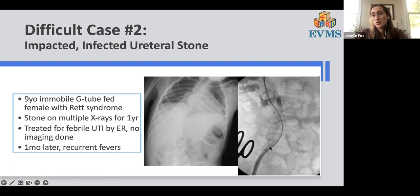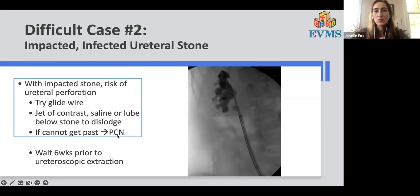So when we initially tried to do the retrograde pyelogram, the wire went right through the ureter. Wasn't even any resistance. It just went right through the ureter. So she had initial extravasation of contrast. And we were able to get a stent past it. So what are some of the tricks for when you've perforated a ureter or you have an impacted stone to still get your renal access?